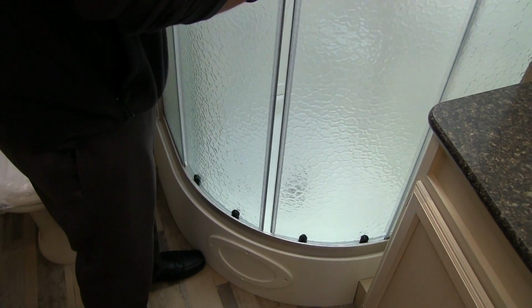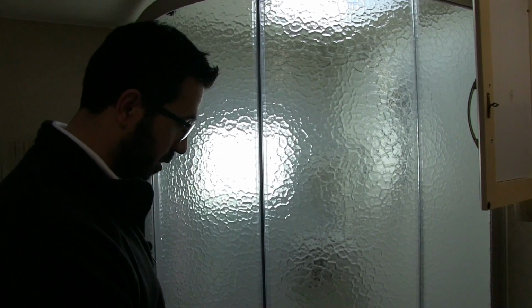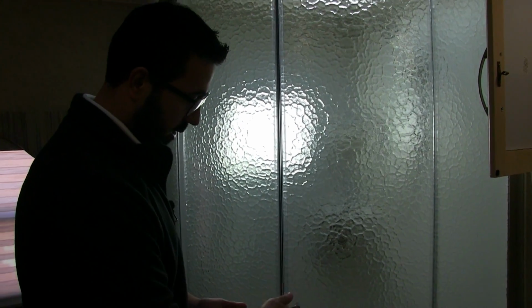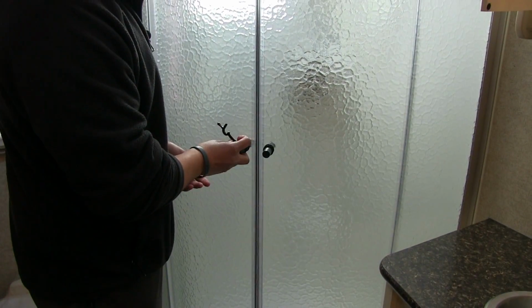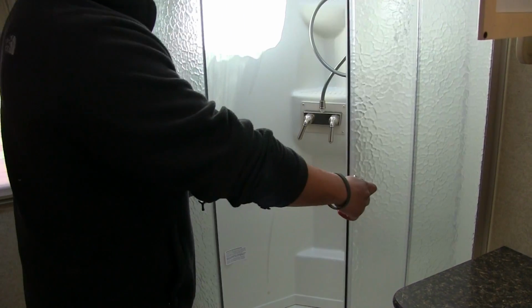So that way when you open it and close it, all the water stays in the shower pan. When you open it up, it doesn't go all over the floor. Magnetic seal right here to keep it closed. Then you also have a travel lock. Just flip that across, lock it down. That way during travel your doors don't come open.